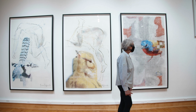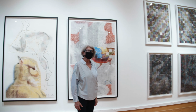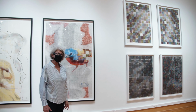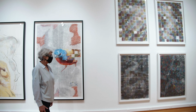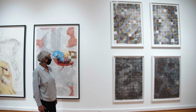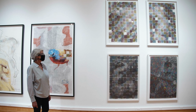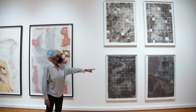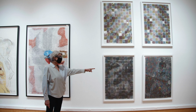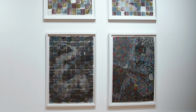The other drawings are also based on the grid, and they are figurative works. Like the other drawings, they're charcoal and pastel. In this case, it's powdered charcoal and powdered pastel mixed together and applied with a brush, using imprints of my body to create the drawing, with the exception of this one, which is another straightforward charcoal and pastel drawing with birds.